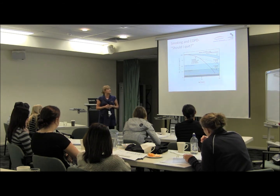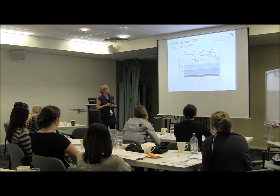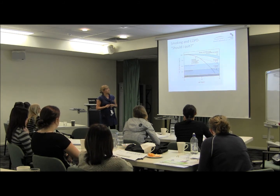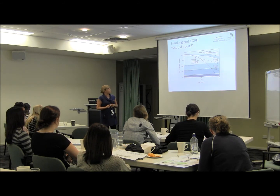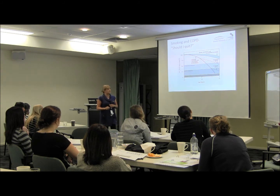So this shows us the person's FEV1, so that lung function again, and the person's age. At the age of 25, our lung function naturally starts to decline, and that's this top line here. It's quite early, really, 25, isn't it? And you can see this line here is someone that is susceptible to the effects of smoking and COPD.